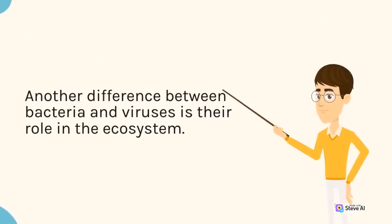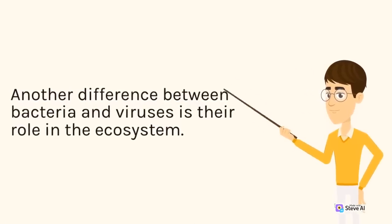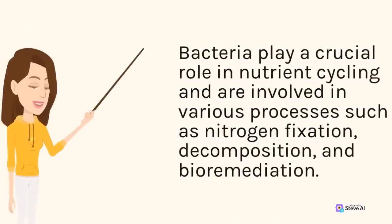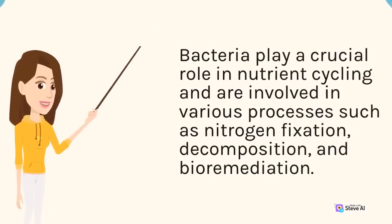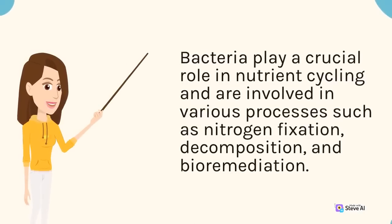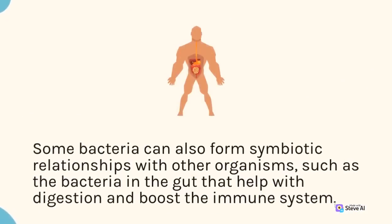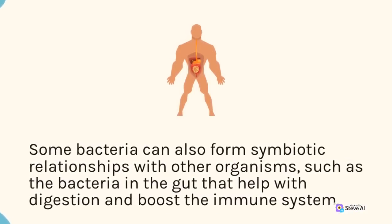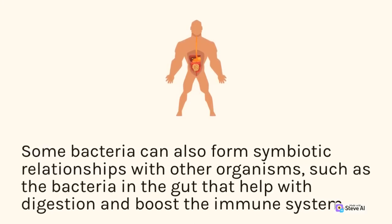Another difference between bacteria and viruses is their role in the ecosystem. Bacteria play a crucial role in nutrient cycling and are involved in various processes such as nitrogen fixation, decomposition, and bioremediation. Some bacteria can also form symbiotic relationships with other organisms, such as the bacteria in the gut that help with digestion and boost the immune system.